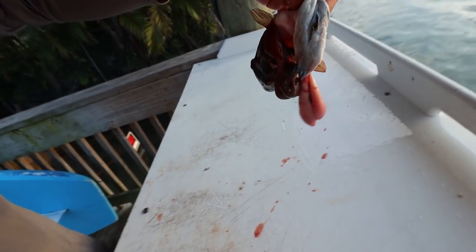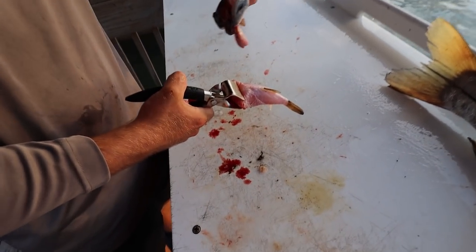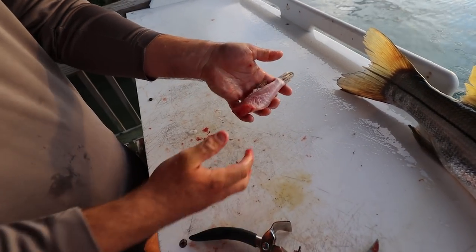See all these guts and stuff? You don't want to cut that open. That's poisonous. That's why you peel it back. Left with just that.